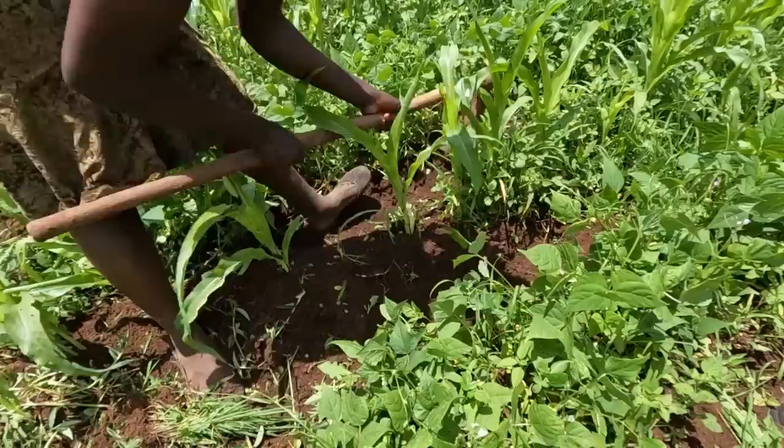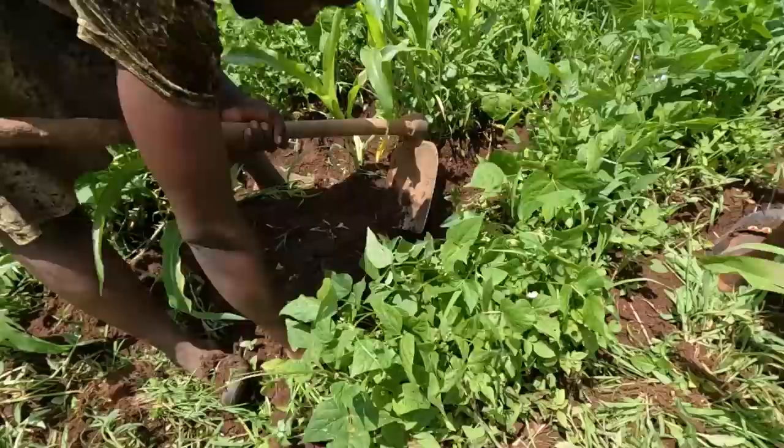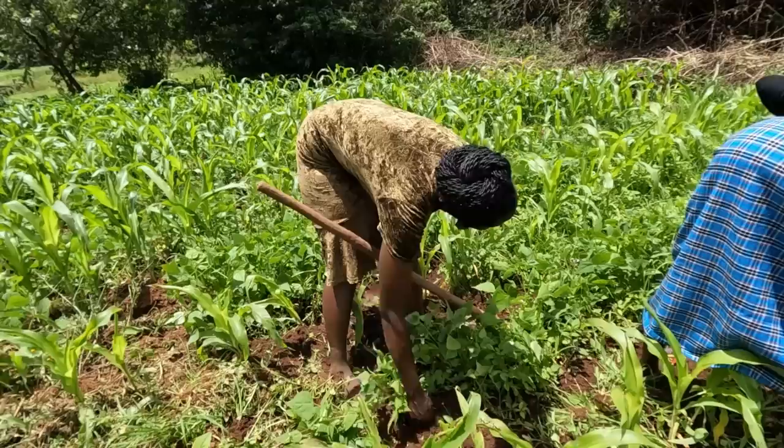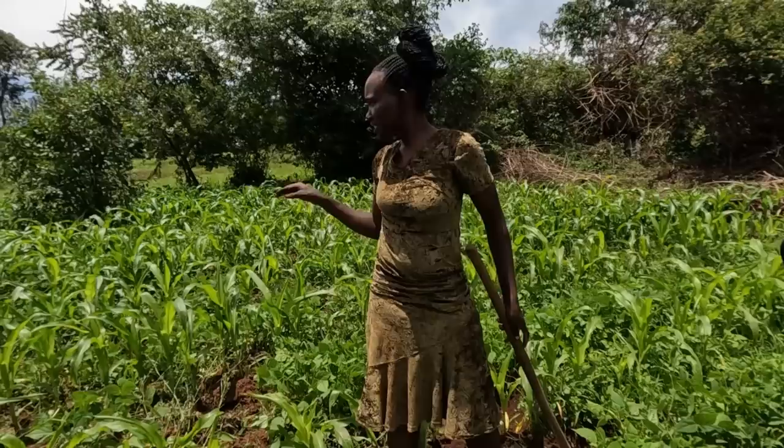then you cover the maize with soil like this. The same way applies to the beans actually. You remove weeds and then you return the soil. So that's how you do it. That's how we're going to do the whole of this place, the remaining place, so that it can turn to be dark green actually.